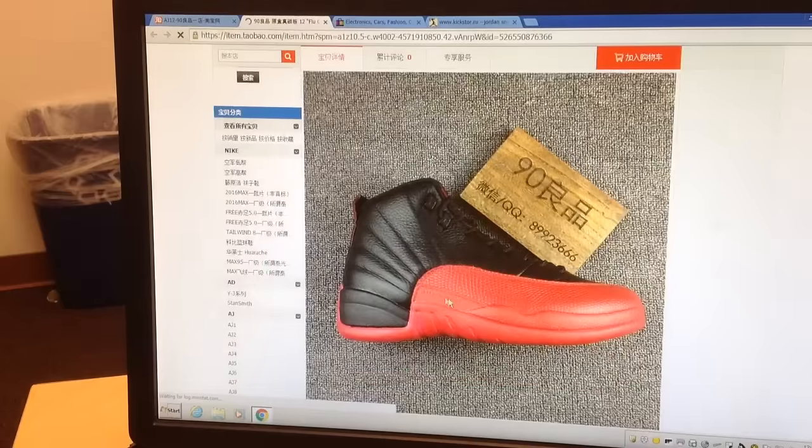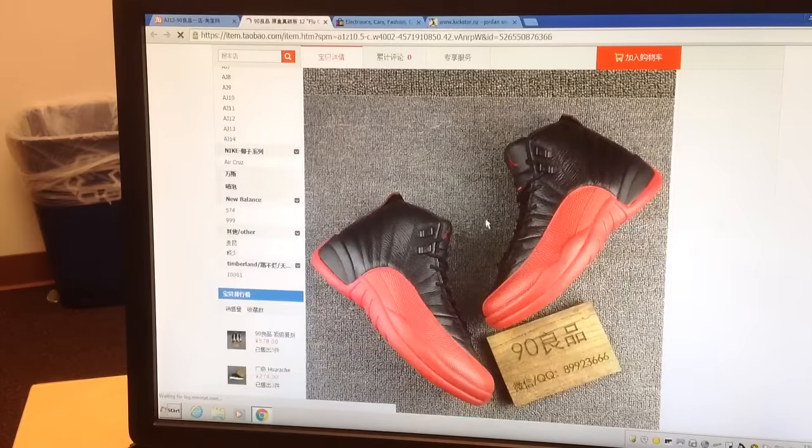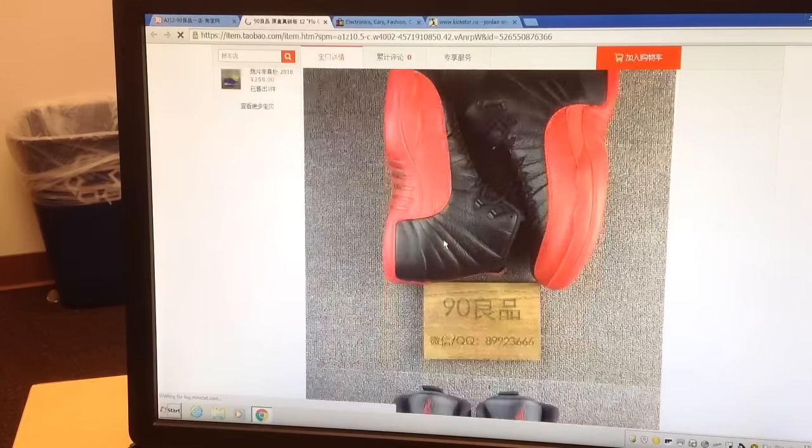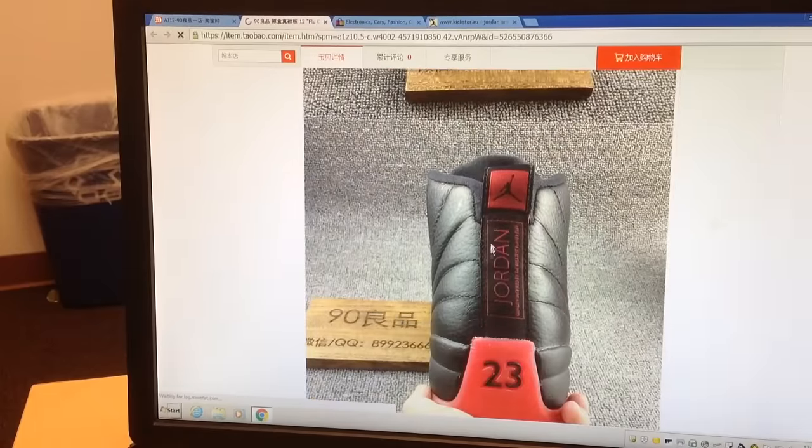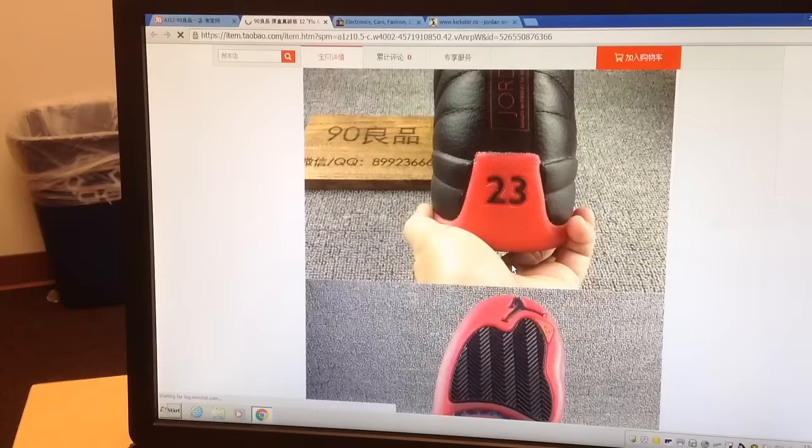Now, again, sometimes you can see the glue marks, and the shoes sometimes smell pretty bad. Now, this one, the top here is pretty nice. The back top looks okay to me. Overall, looks fine. Back here, again, look at the position of the 23. The Jumpman, sometimes the Jordan is not written right. Those are some of the things you've got to look at.